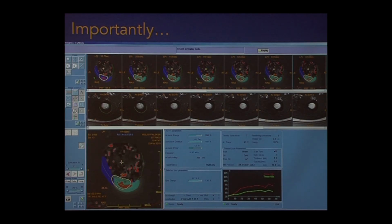Here's a screenshot of what that temperature, that thermometry sequence looks like. And at the top of this screenshot, you can see there's a series of images. I'm not going to get into the details of the tumor in this case, but those images are acquired every single second. So over the course of 5, 10, 15, 20 seconds, we can watch as this color overlay is generated and shows us where heat is being accumulated within the tumor target.